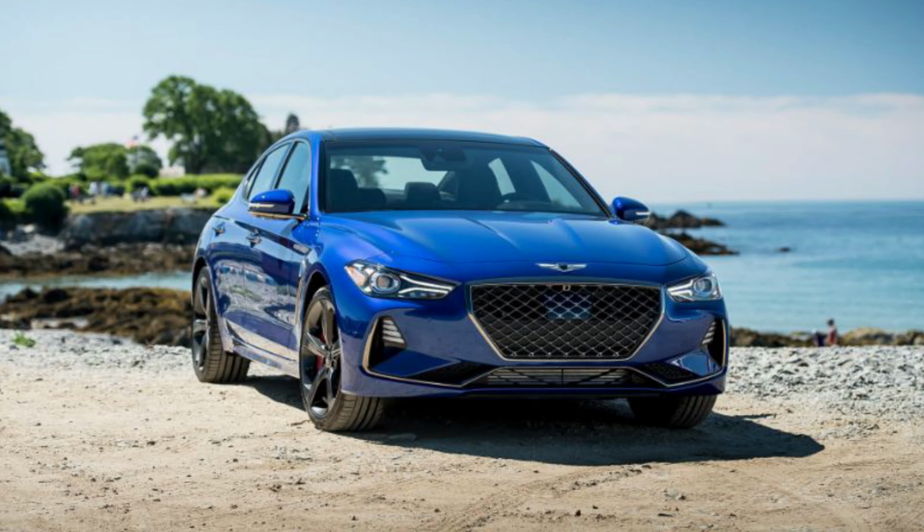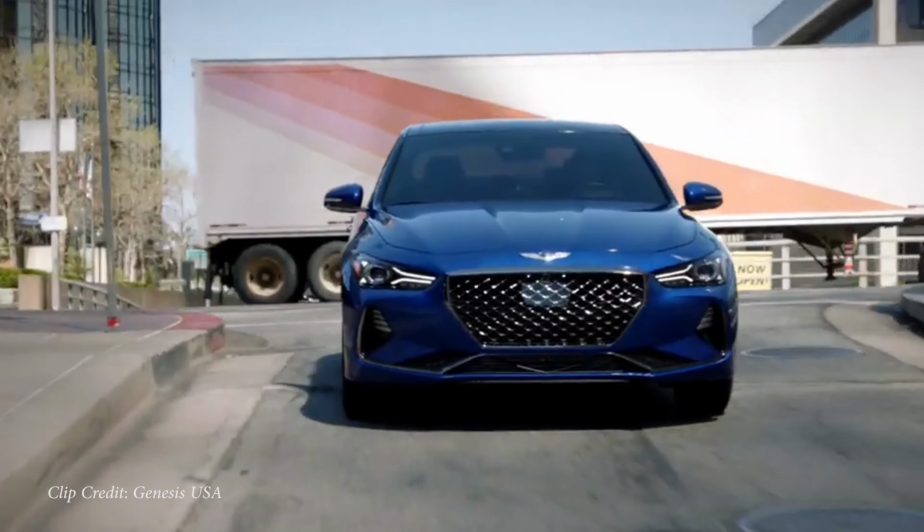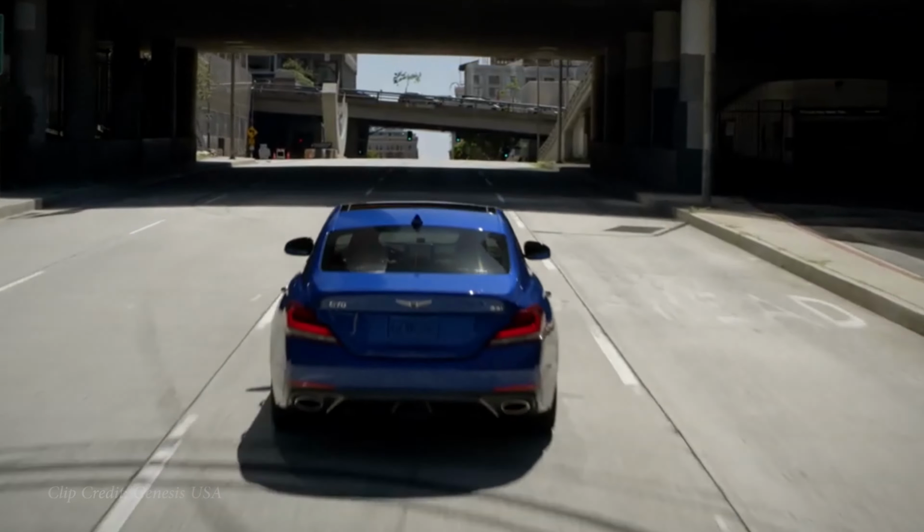There's also a 3.3 liter twin turbo V6. That is going to be, of course, a little bit more expensive and kind of defeat the purpose of this video, but it's there for you if you wanted it.